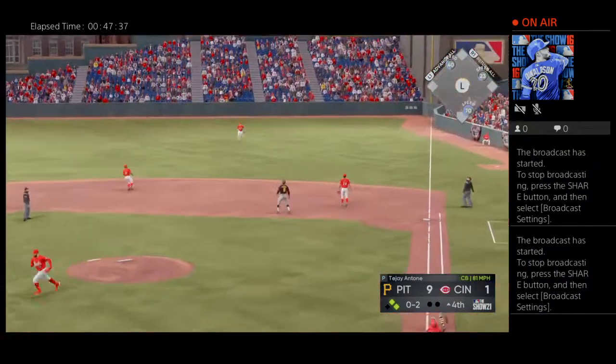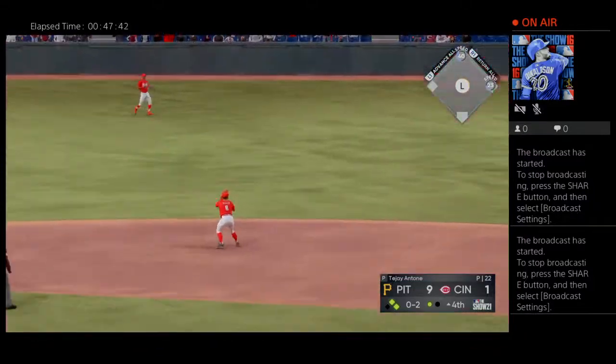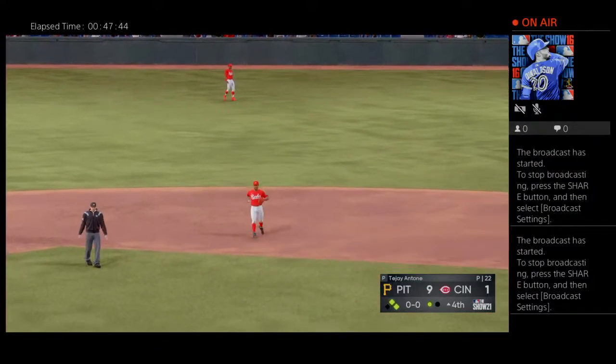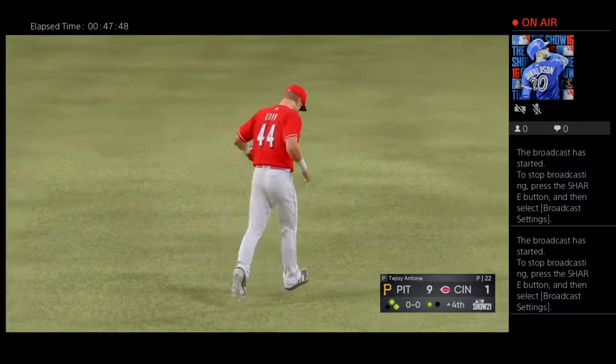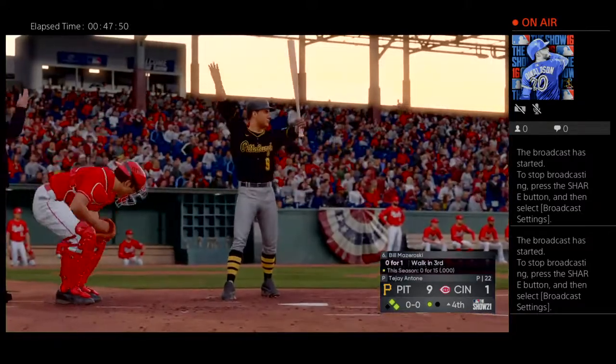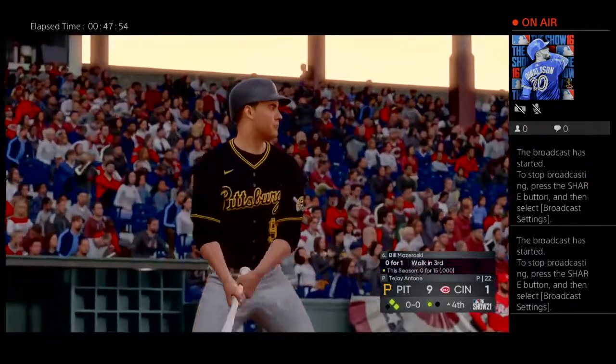High in the air out towards shallow right. Dunn is in a few steps as he takes it for the first out. And the runner, not tagging, will retreat to second base. Second baseman, ready now is Bill Mazeroski. It was a walk in his last trip.